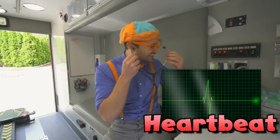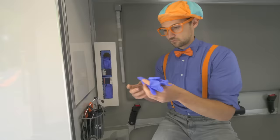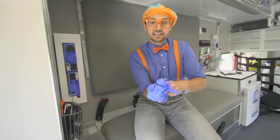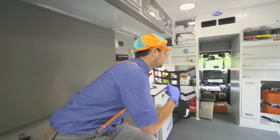What else is around here? Oh, hey, look. Rubber gloves. I'll put one of these on. All right, these keep my hands nice and clean when I'm working in the back of the ambulance. Hey, what color is this? Yeah, it's the color blue.